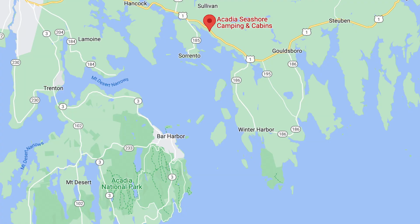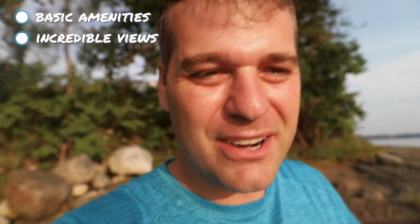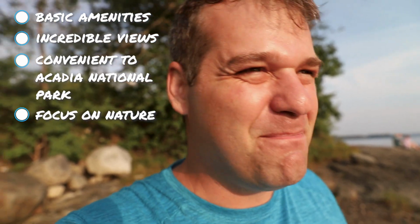So this is our third campground of our Northeast tour. We are staying at the Acadia Seashores Campground. It's literally across the bay from Acadia, as we already showed you. Oh man, it is gorgeous. But it's vastly different than the other places we've stayed. The other places were like resorts, with playgrounds and pools and all. This is not that. You're camping here because you want to see the rocky beach, go to the national parks, and be outside in nature. So that's what we're doing here.